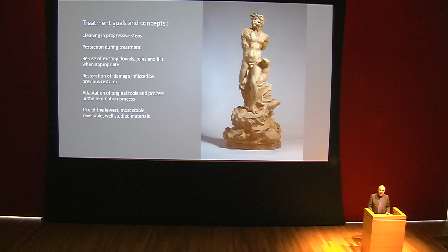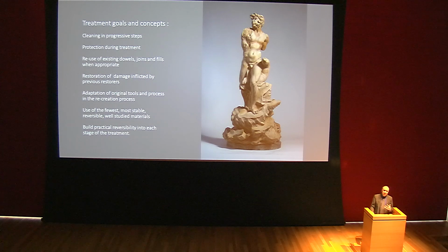And also in conservation, we always try to use the most stable, most reversible materials, things that will not yellow or shrink or fade or discolor, that can be reversed, as I was saying before, with the same solvents that were used to apply them. So that's a real tenet of conservation. And again, as I was saying, to make things as reversible as possible.